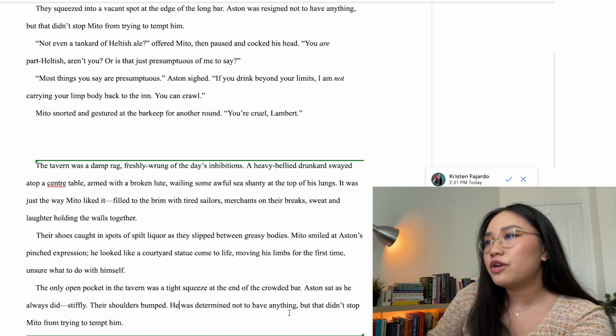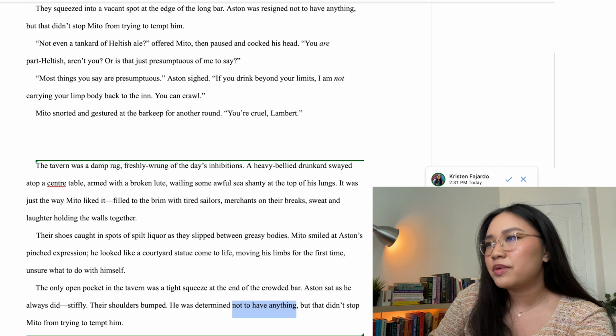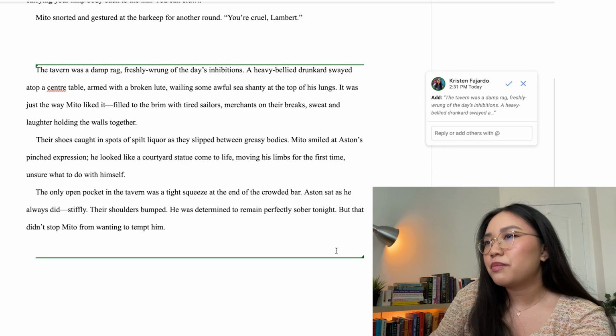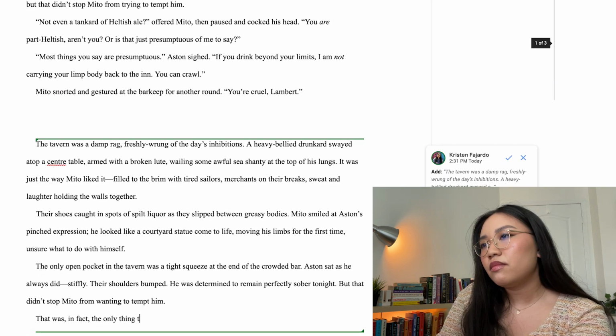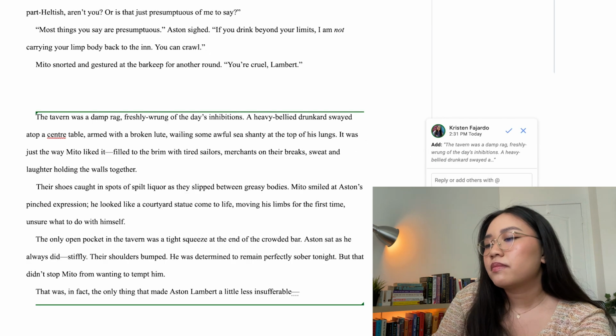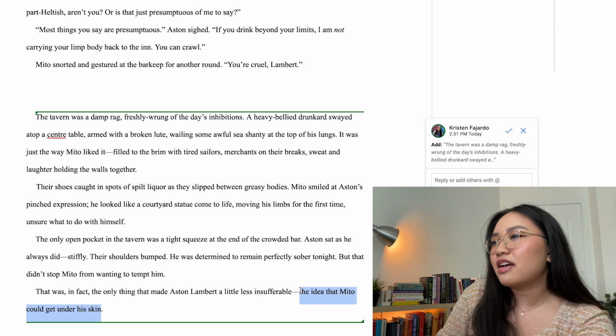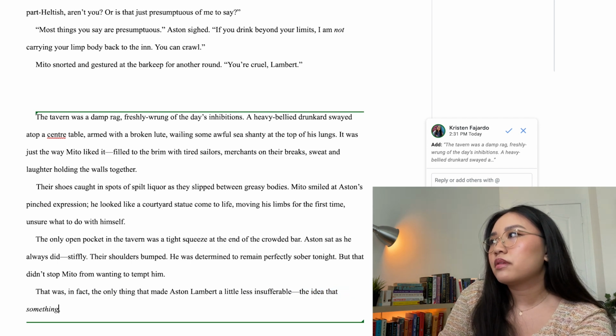I'm going to say he was determined. This sounds a little vague. This might be confusing. So I'm going to say he was determined to remain perfectly sober. I'm actually going to make this a new sentence to stand out a little bit more, but that didn't stop Mito from trying to tempt him. I'm going to say wanting to tempt him. I'm actually going to add something here. That was, in fact, the only thing that made Aston a little less insufferable. The idea that Mito could get under his skin. Actually, okay, wait, no, this is way too familiar phrasing. What if we said something lay underneath the polished, gilded armor?